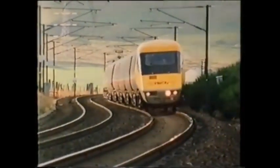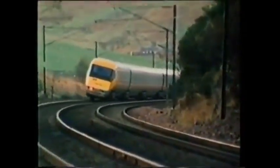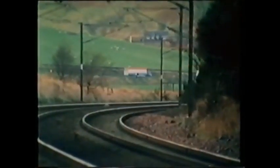You're going into the curves at a faster speed, so doesn't that put more wear and tear on the track? No. By careful design, APT is no harsher on the track at its higher speeds than our existing locomotives at their lower speeds. Indeed, in the straight, APT creates only half the force levels that a conventional train does. It's extraordinary. It sounds like very good news for the track builders.